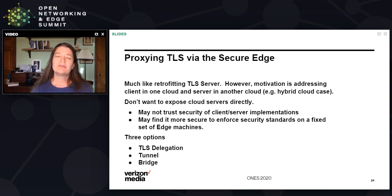And also our security team finds it easier and more direct to be able to concentrate on one implementation to ensure that the security policy is consistently enforced. So I'll talk about three options for how we're proxying TLS through our secure edge: TLS delegation, tunneling, and bridging.